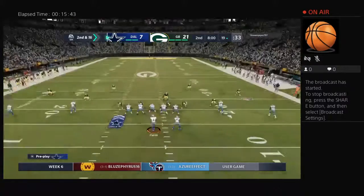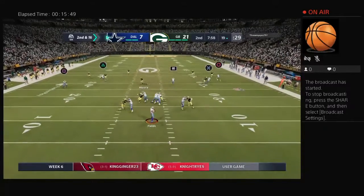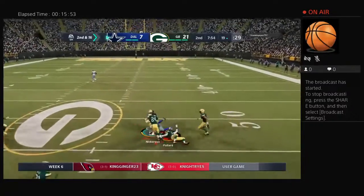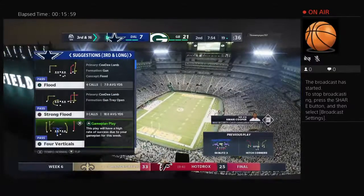Work to be done here on 2nd and 16 after the sack. Now a shotgun snap as they'll look to throw. Trying to lay one up deep. And this one incomplete. Too much contact to hold on to that one, and it's 3rd down.